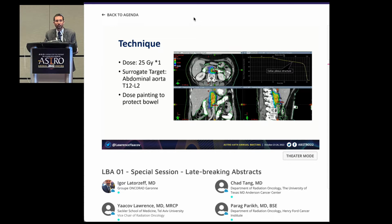A number of years ago, we developed a technique where we delivered a single fraction of 25 gray to the celiac plexus. You can't actually see this nerve plexus on imaging, so we use the abdominal aorta as a surrogate marker. In addition, the small bowel can be nearby, and we developed a dose painting technique to respect constraints. And here we can see a picture of a typical plan.